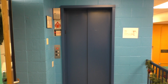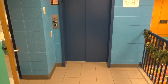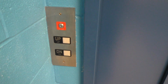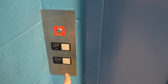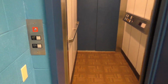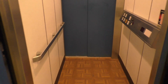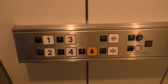This is the elevator in the LaPorte County YMCA in LaPorte, Indiana. I'm not sure what kind this is. However, it's some sort of LULA that was installed later on in the building's life. Right? Here it is. All right. Interesting panel.